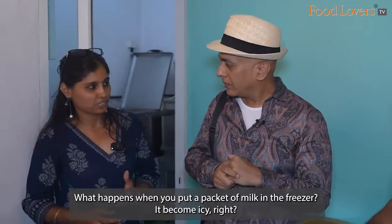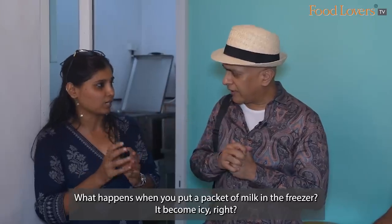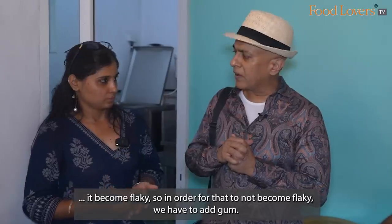Wonderful. If you keep a milk packet in the freezer, what happens? It gets icy. Even though it is milk, fat, everything is there, it gets flaky. That should not happen, so you have to add gum. This is a plant extract.